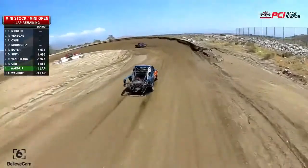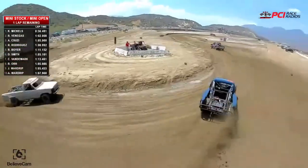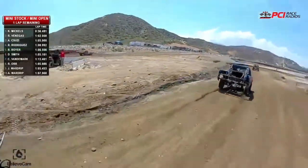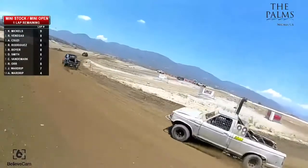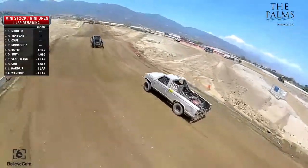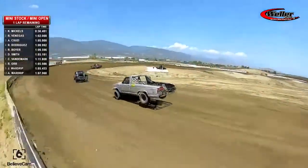Mini stocks coming by there. You can see them getting mixed up with the Class 11s. But look at this sick coverage that we're getting from the drones. Do you think it's depressing to get passed by a drone when you're on the racetrack? Well, the drone does, and then it goes backwards, following. You know, you're following it.